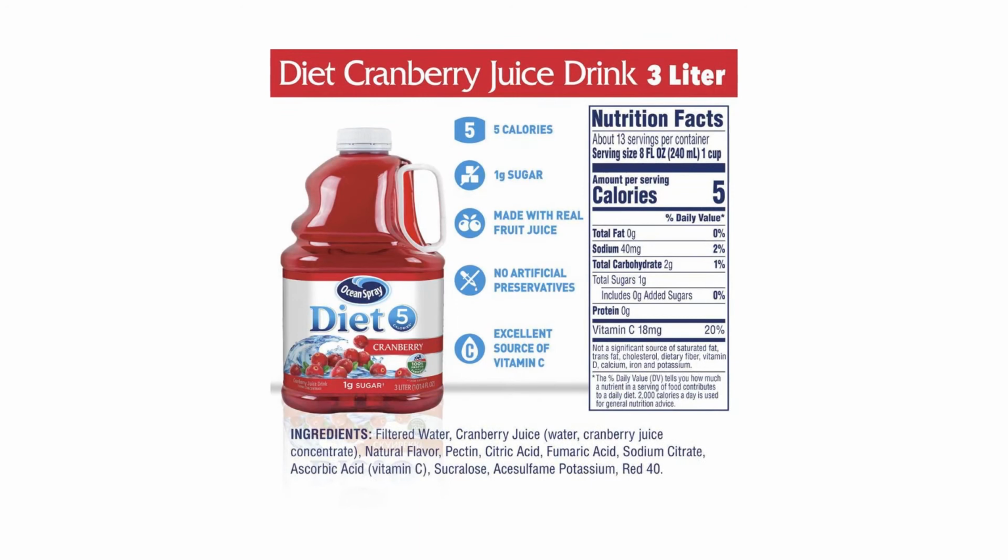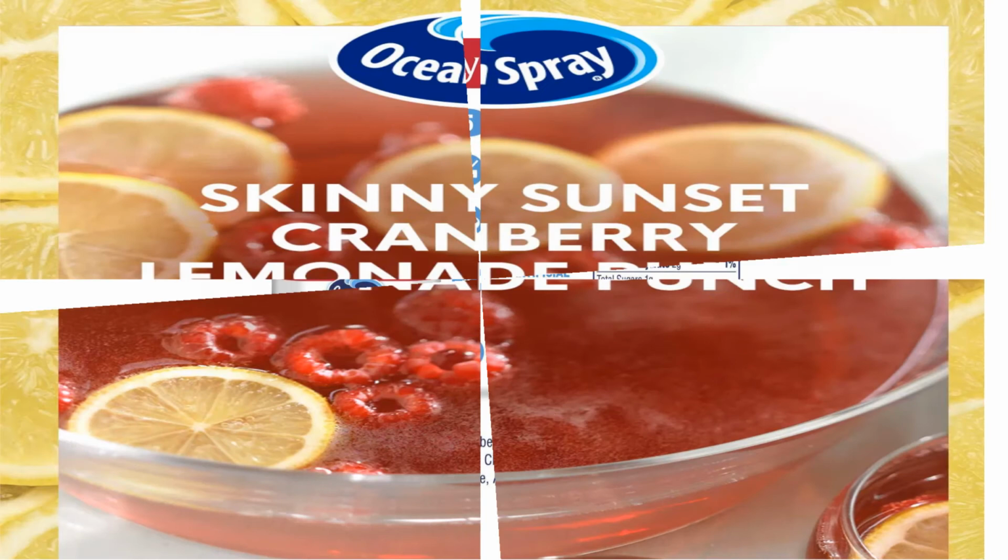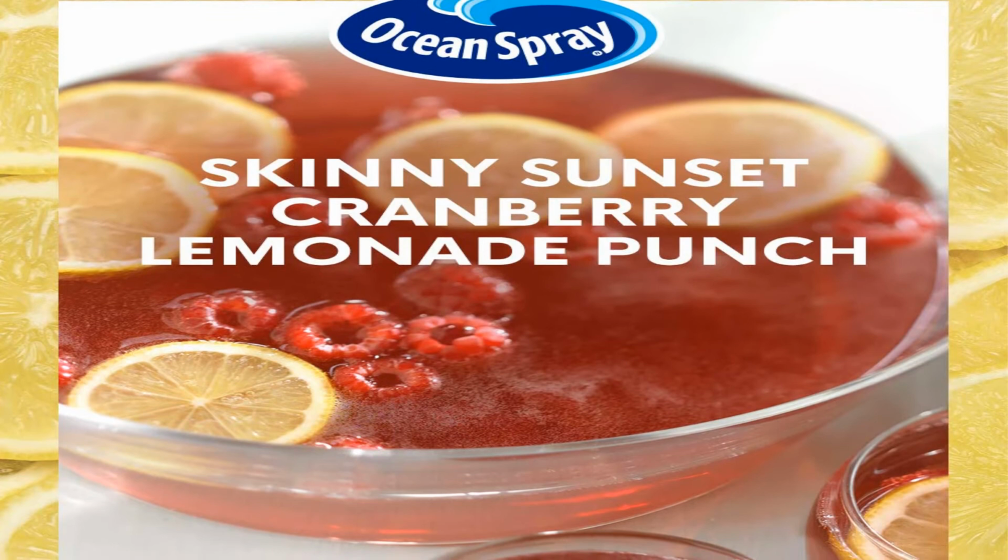A wonderful flavor. Pros: low calories, an excellent supply of vitamin C, cool and light flavor, a minimal amount of sugar, suitable for weight loss. Cons: the product doesn't have a deep taste of cranberry.